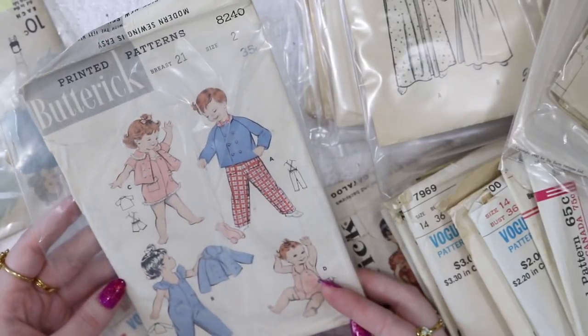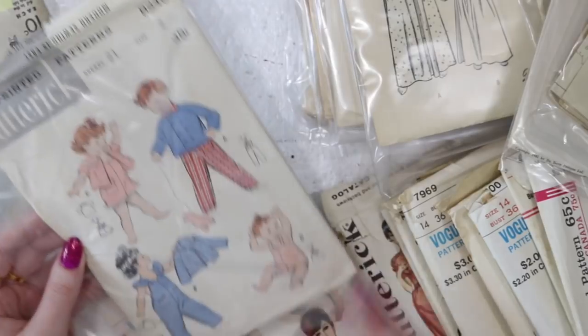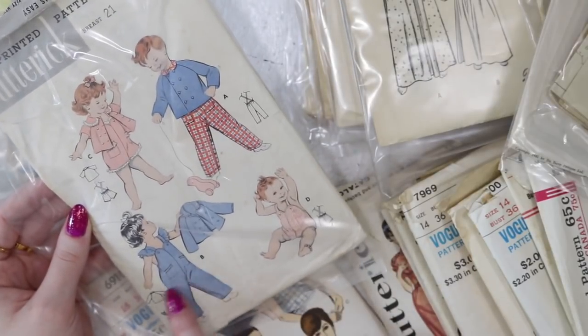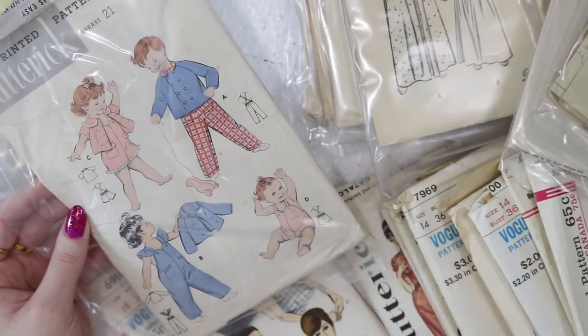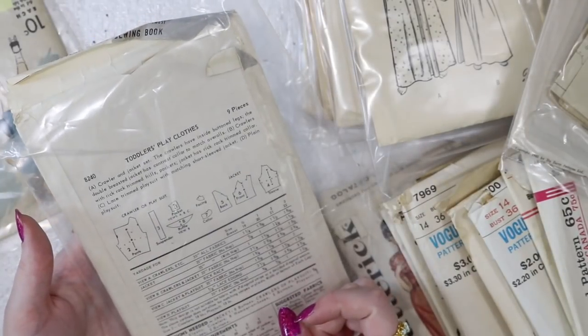A size 2 printed Butterick children's pattern. This is really, really cute. You can make a jacket or you can make this little pair of overalls that's got like a sweetheart neckline and then ruffles on the strap. It's just so cute. And it's described as being toddler's play clothes.